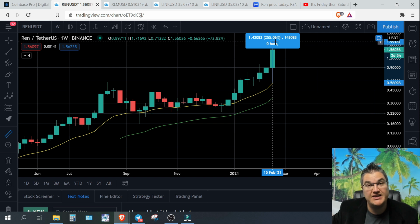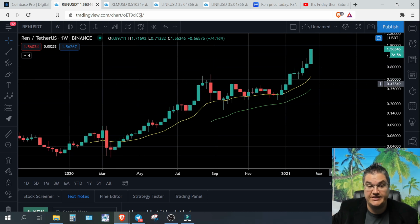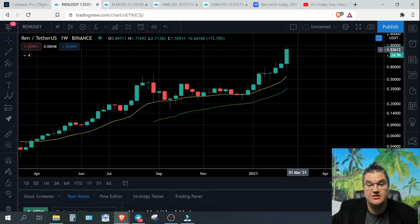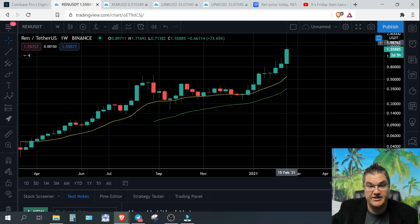$2 will be a big psychological level. In human brains, it just works like that. Round numbers. Go look at all the charts in the early days of coins. It's fantastic to see how round numbers are big key levels. $1, $2, $10. So $2 right in this area. It doesn't look that far away. Not saying it can't go through that.